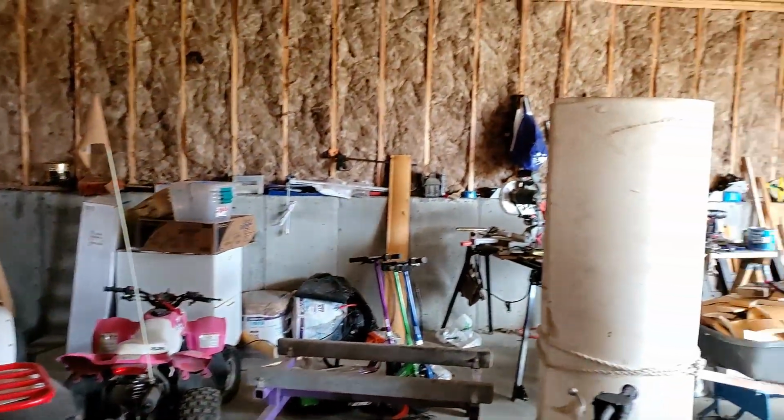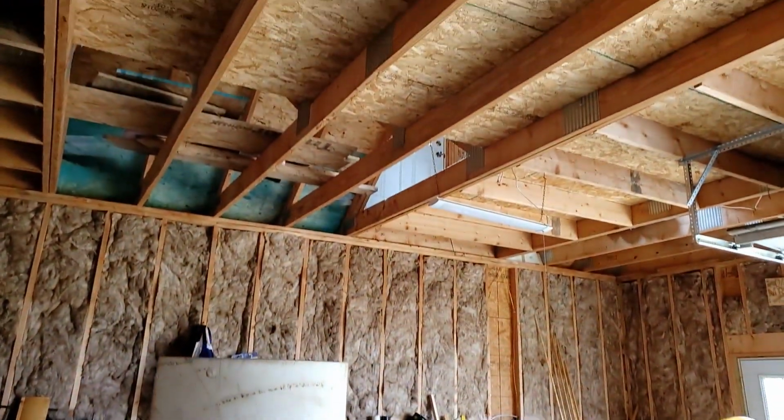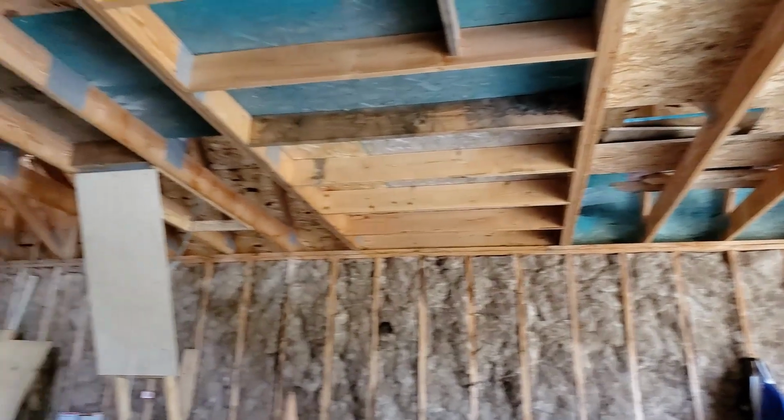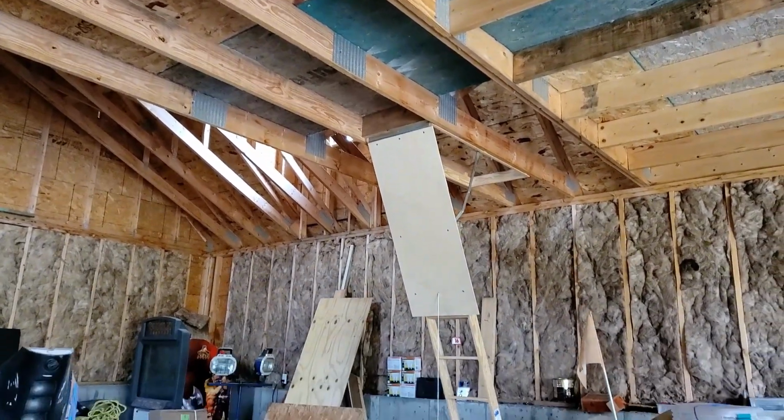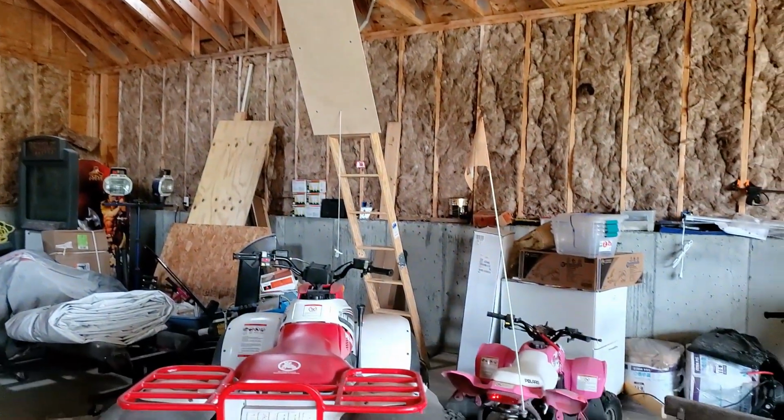So there's the door outside to get to the upstairs area. I also put an attic staircase in. That attic staircase is really my main way of getting up there. So let's go up there and look around.